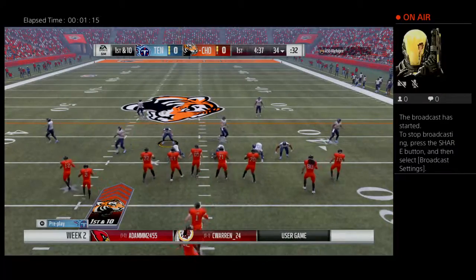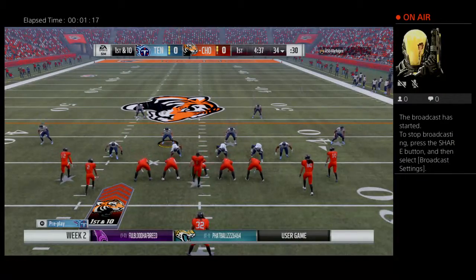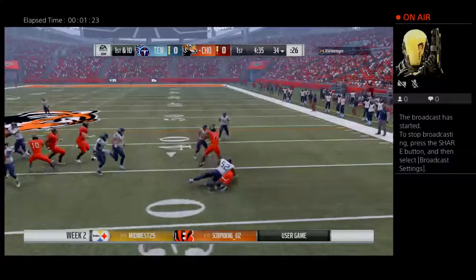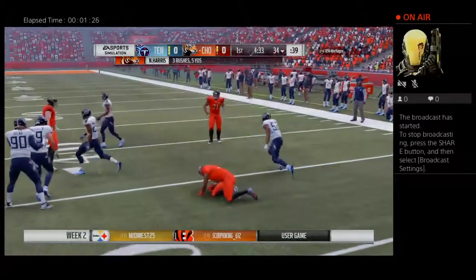Well, a little football 101. When you're going toward that quarterback, you see he's going to start to throw. Get your hands up, right? Get your hands up, affect the play, and then when the ball gets to the receiver, moment of truth, knock it away.